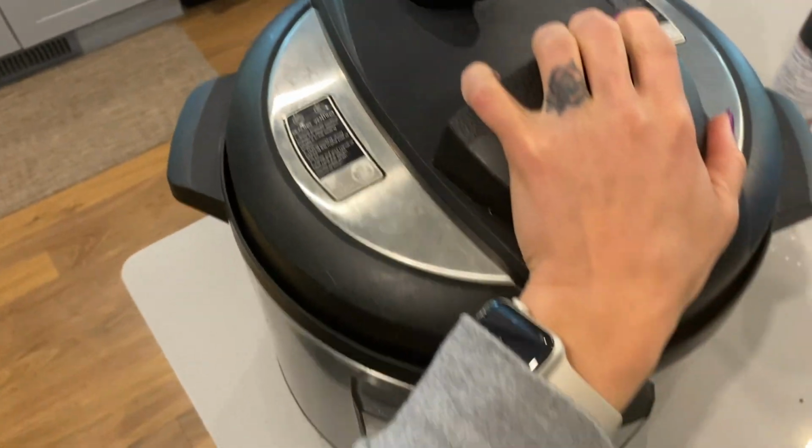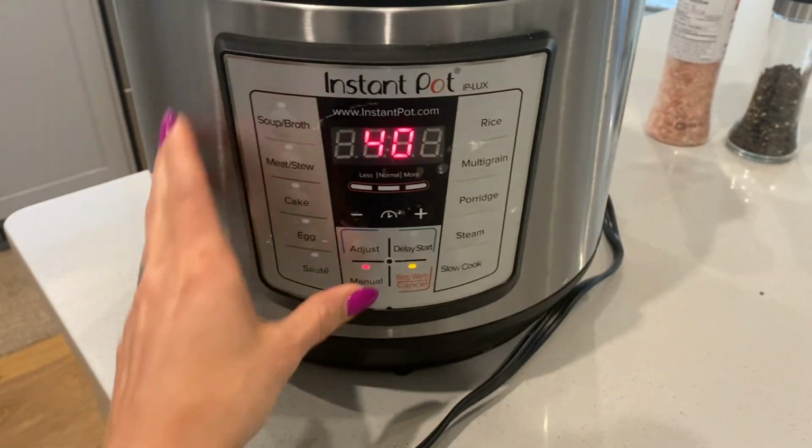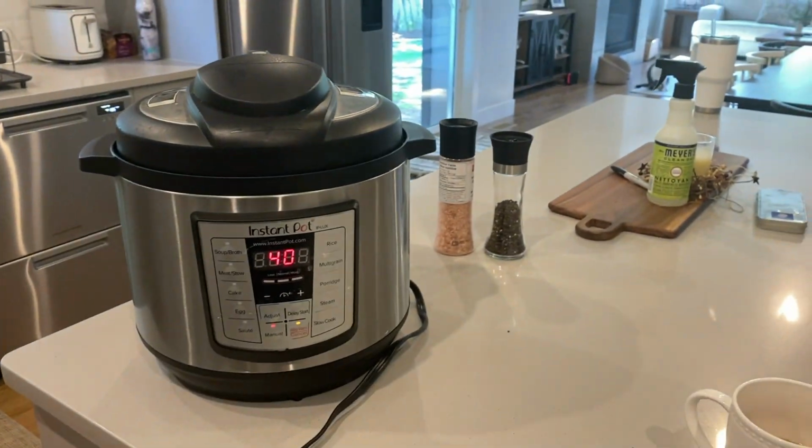Does anyone else feel like the Instant Pot is literally a lifesaver? Like the fact that it just makes shredded chicken in 40 minutes from frozen without a thought? I just love that so much.